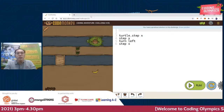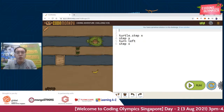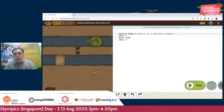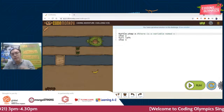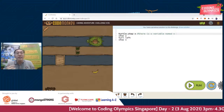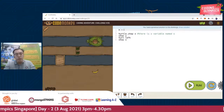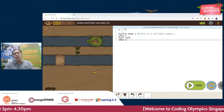Now, in this particular scenario, challenge 35, we now need to define the variable. So the first variable we notice, students, is a variable named X. So there is a variable named X, turtle, step X, turn left, step X. Now, the question is, what does X represent? So right now, X doesn't represent anything, right? So what we're going to do is we're going to create a variable called X equals, now what do we equal it to? So again, we go back to the concept of polygons.